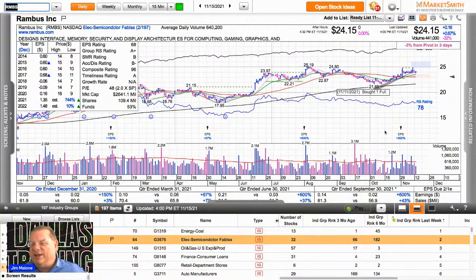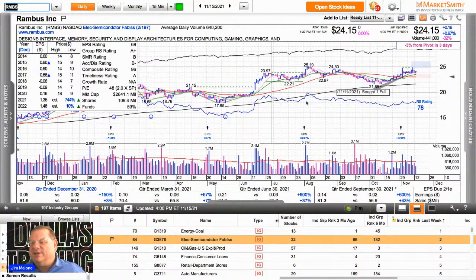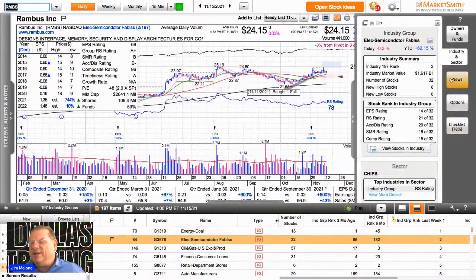This is a relatively inexpensive stock. I do believe the earnings per share were up 600% in this company. This one might be a potential. It's not the leader though, and that's the thing. I always like to buy leaders.